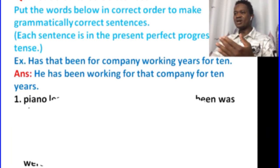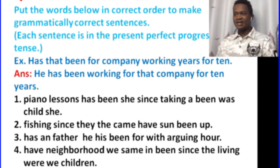Alright, so we have from 1 to 4. Take your time and answer the questions. This is really helpful for you to be perfect on present perfect progressive. When you're perfect on it, then it will help you, because this is an advanced tense. Right? Okay guys, let's go.